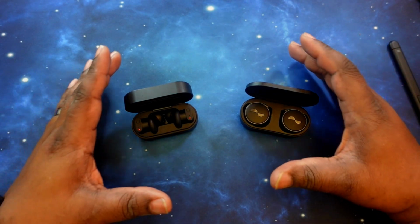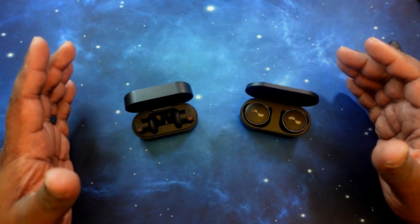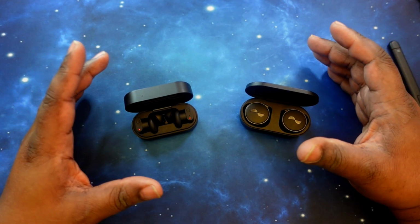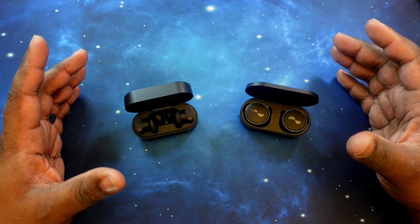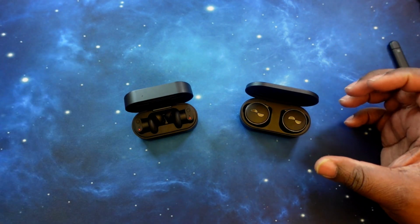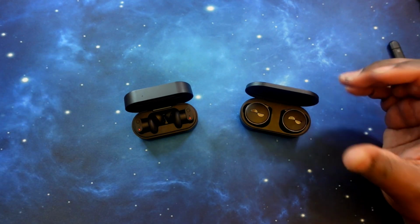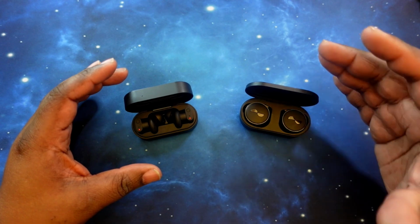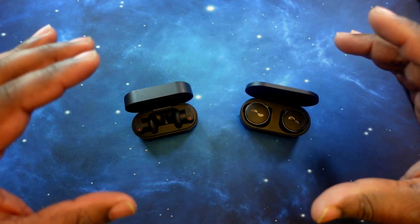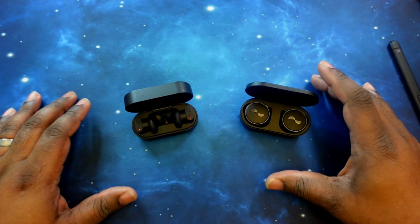These guys both have great sound. It was so good. It was so worth the wait, in my opinion. This is exactly what I was looking for, exactly what I was hoping for when I wanted to do this head to head. So I can't call a winner here. I cannot.